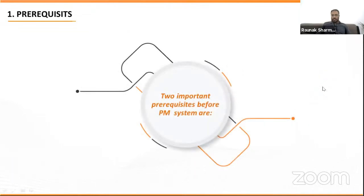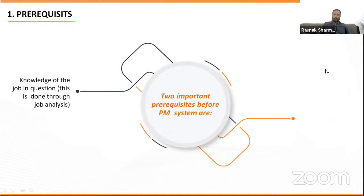The two most important prerequisites before the system are: first, knowledge of the job in question. This is done through job analysis. You have to completely analyze the job, what responsibilities, roles, and what is the output measure. This kind of knowledge has to be put in place.